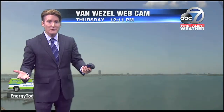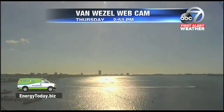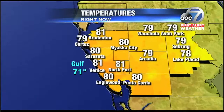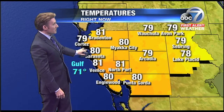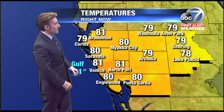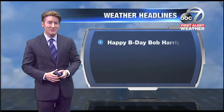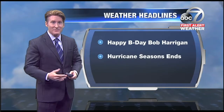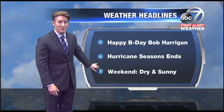Well, we had a beautiful day today. High pressure was in control. Other than a few stray passing clouds, we really had sunny skies throughout the entire day. It was absolutely beautiful. Current temperature right now in Sarasota, 80 degrees, 81 in Venice, 81 in Northport, 79 in Arcadia. Here's the weather stories today. Well, today is happy birthday to Bob Harrigan. It's also the last day of the 2017 hurricane season, and then what can we expect for the upcoming weekend?